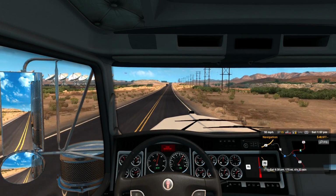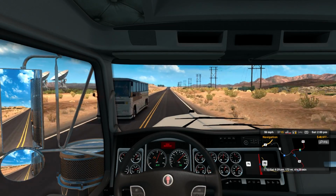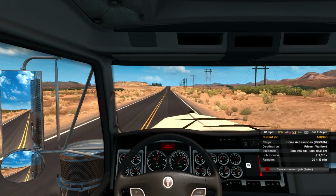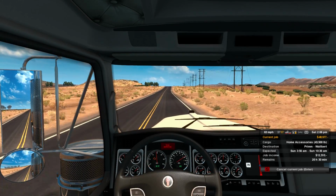All right, so we are about 175 miles out, 4 hours and 30 minutes until we get there. And we're still trying to rush down there, delivering the 43,000 pounds of home accessories to Prim at the Wahlberg. And we're going to get about $12,000.